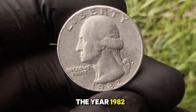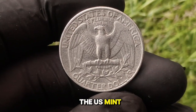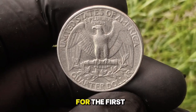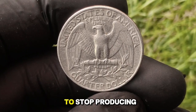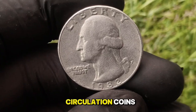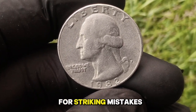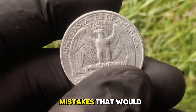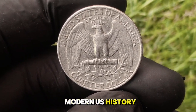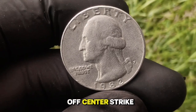The year 1982 was a big one in American coinage history. The U.S. Mint was making major changes, especially with how coins were produced and marked. For the first time, the Mint decided to stop producing mint sets and proof sets for collectors, focusing instead on circulation coins. That means fewer pristine examples and more room for striking mistakes to slip through the cracks, mistakes that would become some of the rarest and most valuable error coins in modern U.S. history. One of the most eye-catching varieties is the 1982 off-center strike quarter.